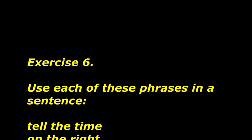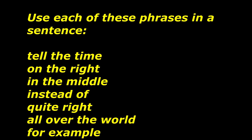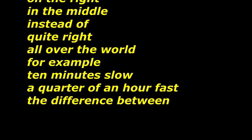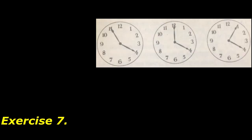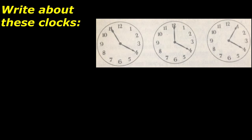Exercise 6. Use each of these phrases in a sentence. Tell the time: on the right, in the middle, instead of, quite right, all over the world, for example, 10 minutes slow, a quarter of an hour fast, the difference between. Exercise 7. Write about these clocks.